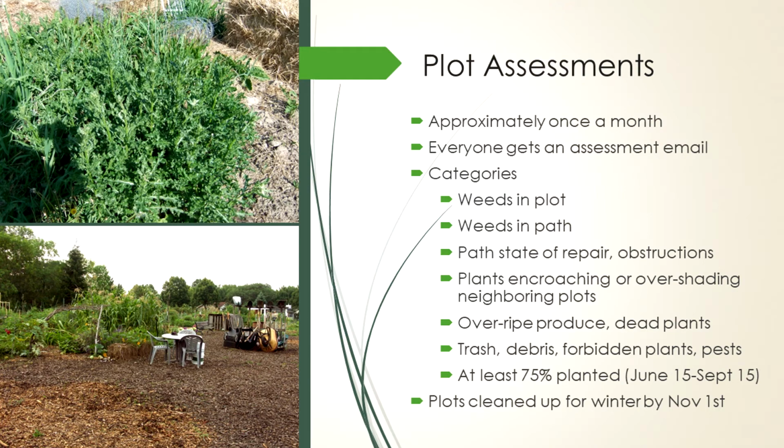Between June 15th and September 15th, plots should also be at least 75% planted. I'm going to put extra emphasis on that overshading point. Don't plant your sunflowers where they'll block your neighbor's sun. It's not cool. Don't be that person. Finally, all plots will need to be cleaned up for winter by November 1st. More details on that will be provided as the growing season winds down.